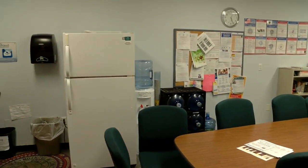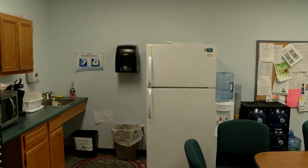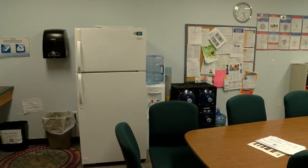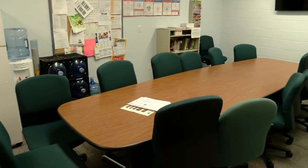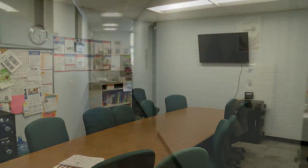All the furniture has been donated recently. Wheaton College donated all the chairs. And as you can see, we have a very small kitchenette here with a couple of minor appliances that we can use for the day-to-day stuff. But this is what we classify as the first-floor conference room.